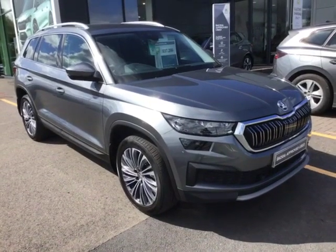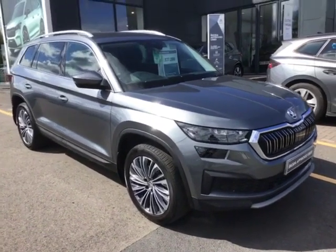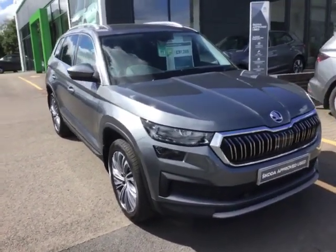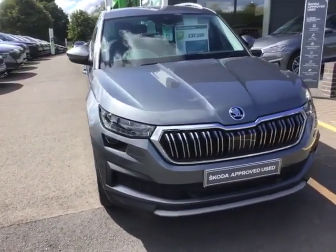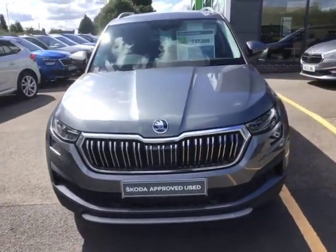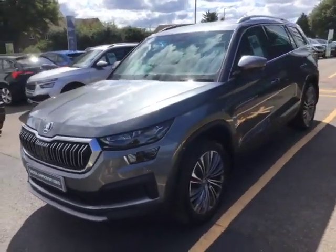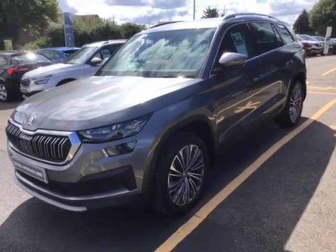Hello there, I'm here at Starting Skoda in Worcester, and today I'm going to be showing you around this absolutely gorgeous Skoda Kodiaq. This is the 2-litre diesel, 200 horsepower, 4x4, 7-speed DSG version in the stunning graphite grey, which is the new colour for 2022 in the metallic paint range.